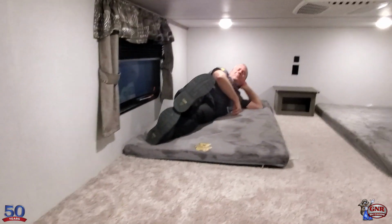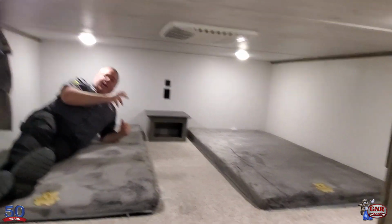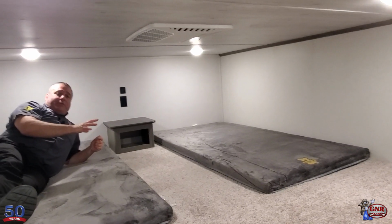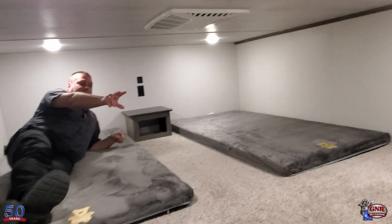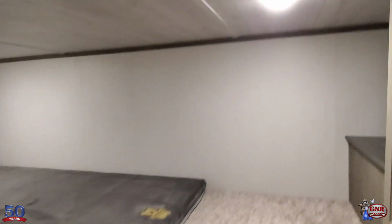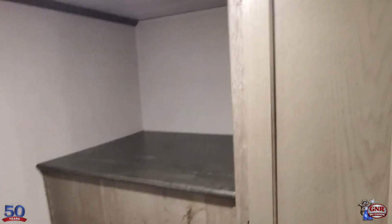Look at this. Now you have a loft area. Now there's a few brands that have lofts. We've got brands that have just lofts. That's great. That's fantastic. Sleeps 2 people here. You've got some storage up there. You've got your air conditioning unit, lots of lights. You're hooked up for other TVs and things like that, should you want to do that.